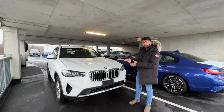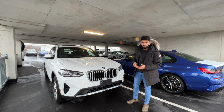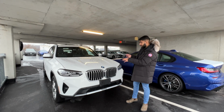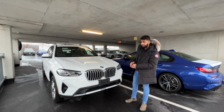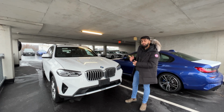So like I mentioned earlier, this is the LCI, which means life cycle impulse. BMW likes to do this with all their products from time to time, usually in the middle of their product cycle. So the X3 here, this is the third generation X3, and it's right in the middle of its life cycle. So BMW decided to change a couple of things from the exterior, the interior, and that's about it. And we'll be looking at those things today.